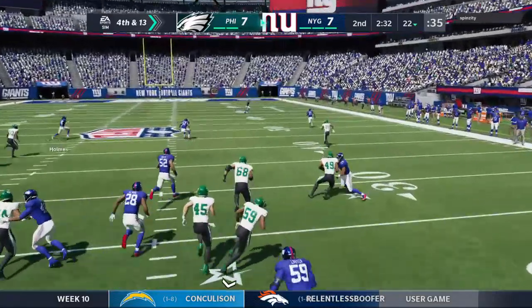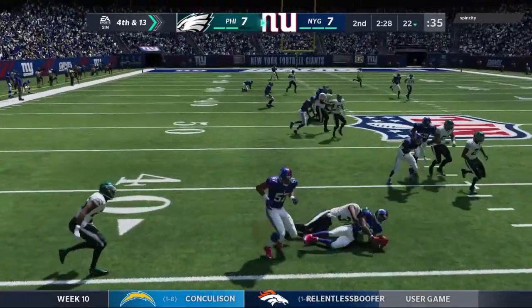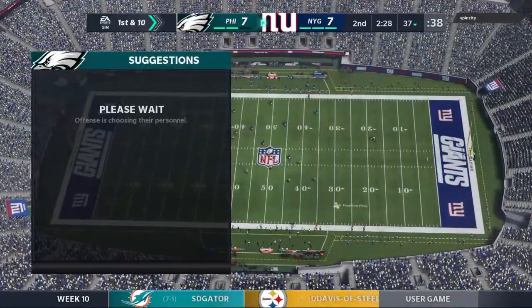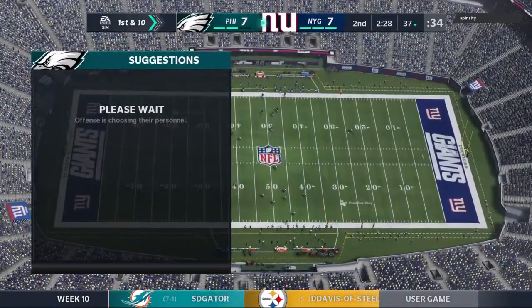And just a single punt for him in the loss last week as he sends this one away. 40 yards on the punt, 2 on the return. And it'll be Giant football, 1st and 10. 7-yard line.